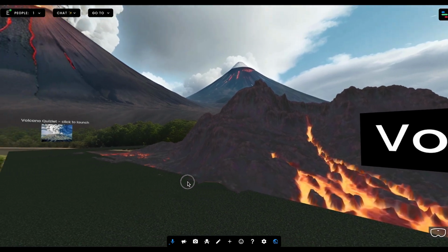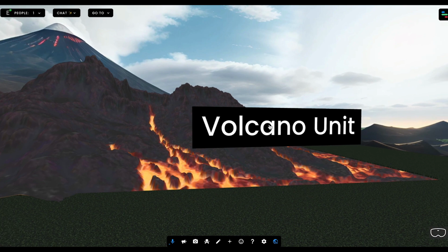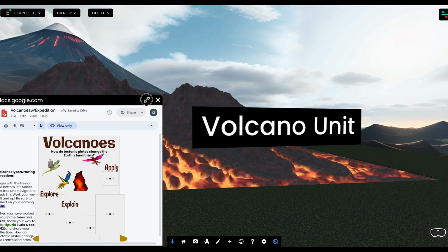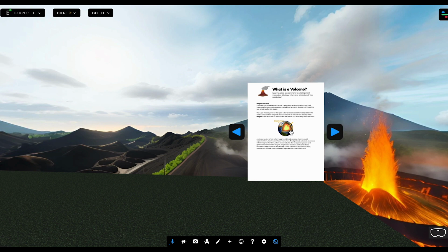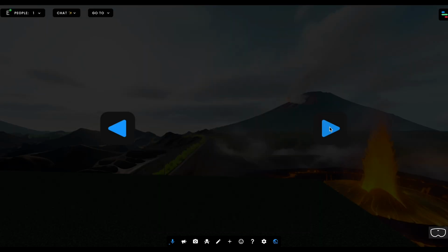As you can see, if you click on the volcano unit, I can actually embed the actual original document if you wanted to give that to the students for instructions. Or I could also upload an audio file, which would inform the students about the activity and where they should start. If I pan to the right, I have the PDF from the Introduction to Volcanoes document, and if students click on it, they can zoom in so that they can see the full text in full screen.